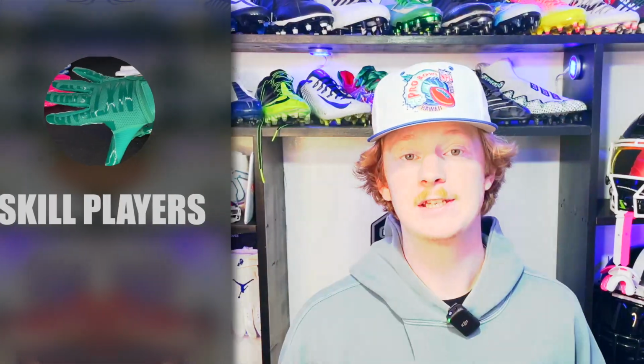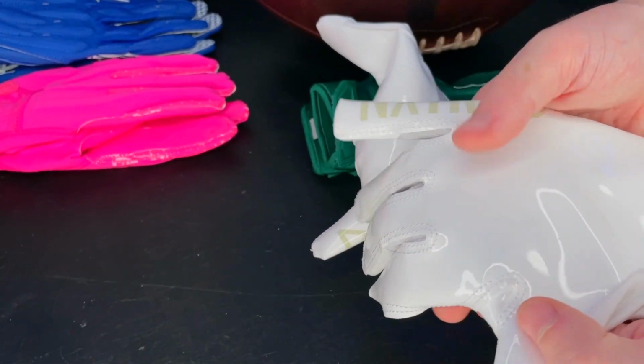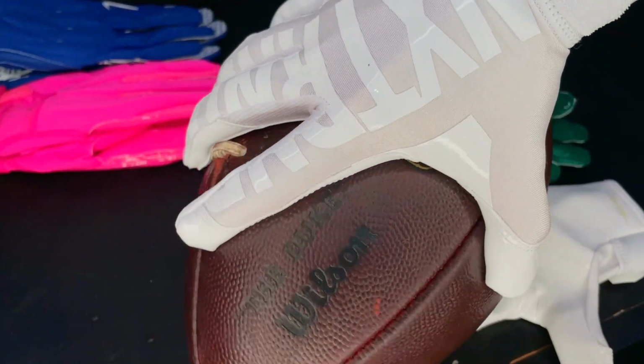The first group of players we're going to talk about is the skill players. Skill players are typically QBs, running backs, wide receivers, and defensive backs. They're the fastest guys on the field, and they're going to need a glove that's going to help them handle the football. What these guys want is referred to as a receiver glove. These gloves are usually lightweight, breathable, and super sticky. These type of gloves help you catch the football without adding a ton of weight or protection.